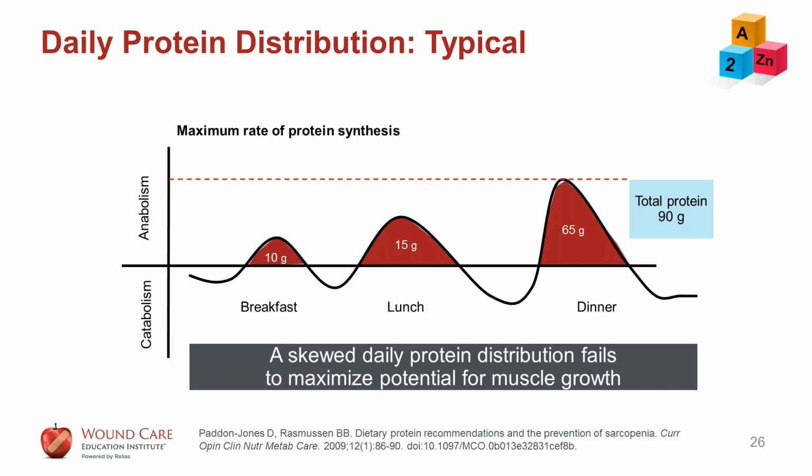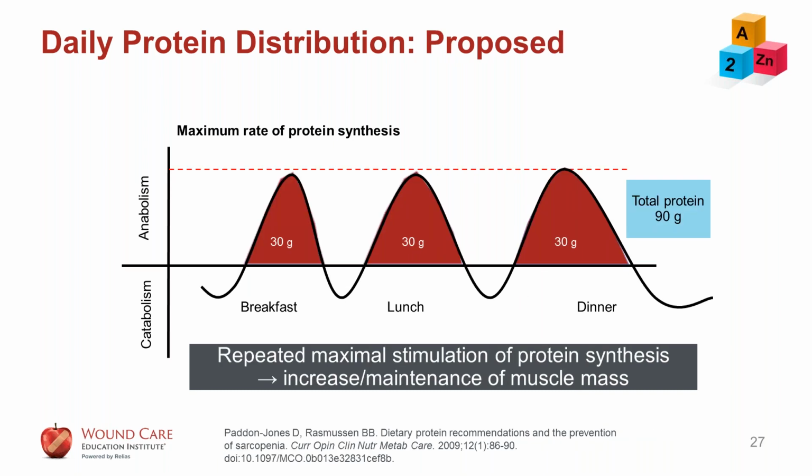This is where your system is at its maximum. But you can see eating in this pattern, you only reach that red dotted line a very small portion of the day. So there have been studies done that show, well, what if we can distribute the protein more evenly throughout the day? Here's 90 grams of protein again, so we haven't increased the amount, we've just distributed it more evenly. And by doing so, you can reach that red dotted line, that maximum rate of protein synthesis, all throughout the day.